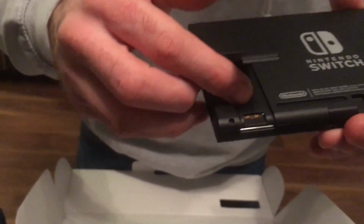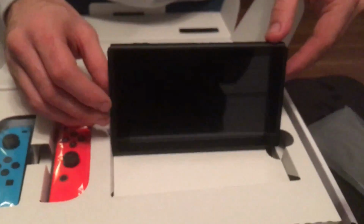Right, so this kickstand, people have gone crazy with the kickstand. Oh, there's your memory card slot in there as well. So the kickstand will stand you up just now. Sweet, and we'll get onto a Joy-Con.